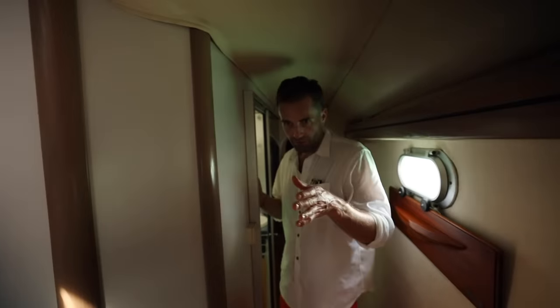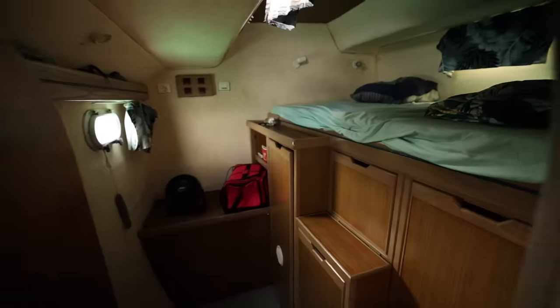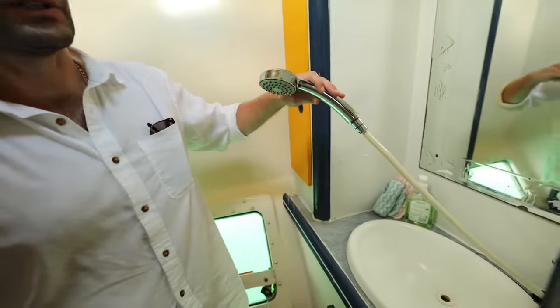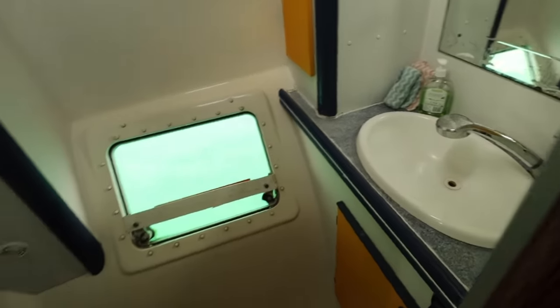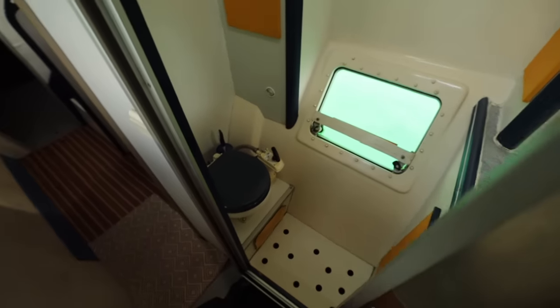So this is our side of the catamaran. Over there we have 1 bedroom with 1 bed. Our galley has this shower: I just pull it out from the sink and I can shower right there. And also here is the restroom. It's a vacuum restroom.